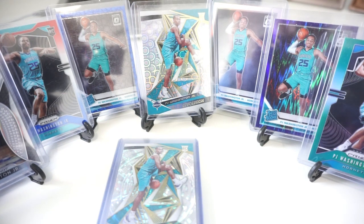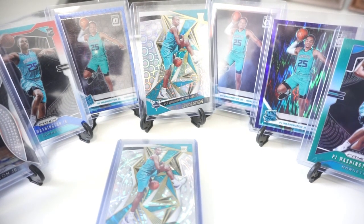A screen-setting stretch big like PJ is what every team is looking for now, and I think that's more evident than ever, seeing how valuable people like Bam Adebayo are, how valuable Draymond Green has been in the past. And Paul Millsap had some crucial games that got the Nuggets to progress past the Clippers. Let's all remember that, and that's been a comparison to PJ Washington quite a bit.